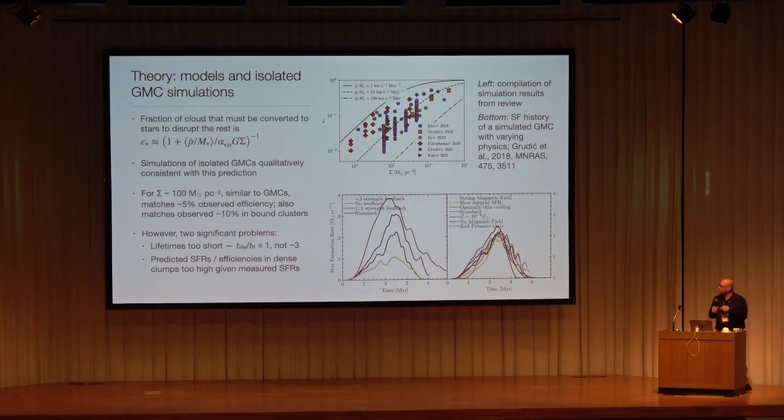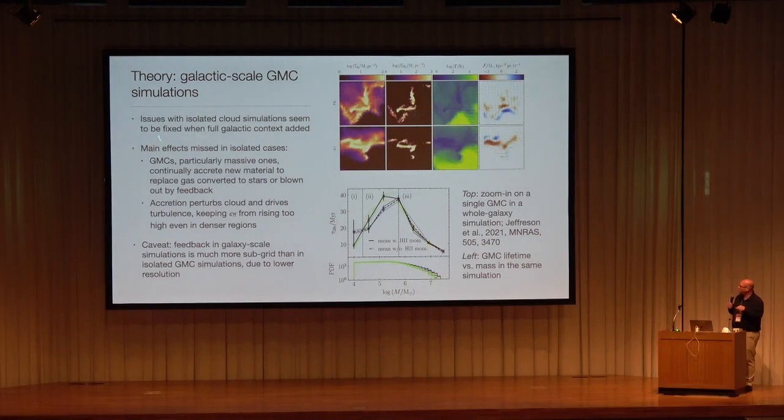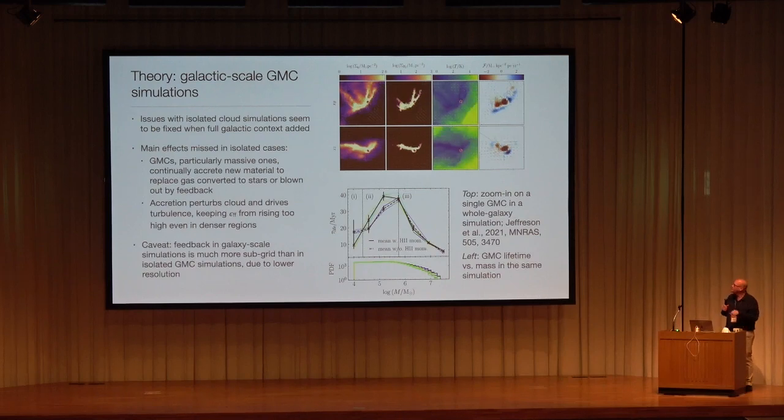But there are some problems with these simulations of isolated clouds. The lifetimes are too short. Here are some simulations, for example, from Grudić et al. that get the right star formation efficiency, but none of their clouds live more than about 5 million years, which is too short. And the efficiencies are too high if you put in high surface densities. Now, fortunately, most of these problems seem to be fixed if you include the full galactic context. All right, so here's a simulation from Jefferson et al.